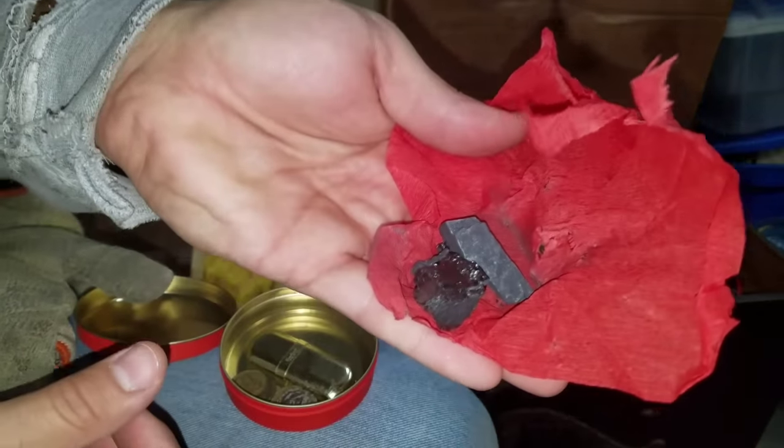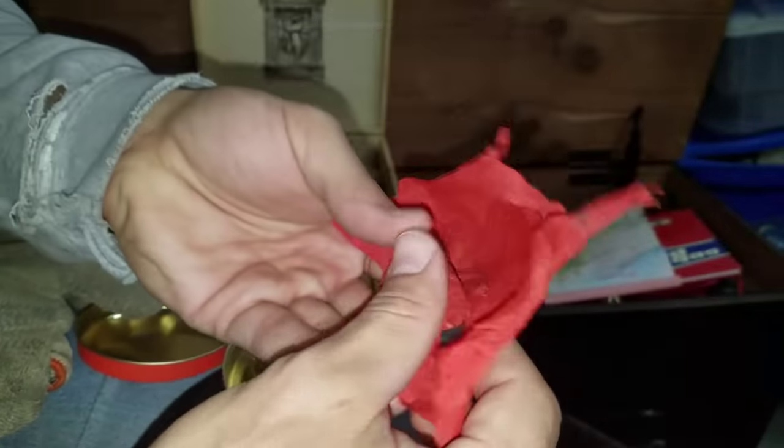All right. Here's the lump of coal. We found the coal. Can you save this? This is going in my stocking.